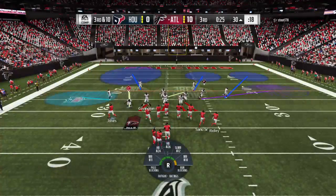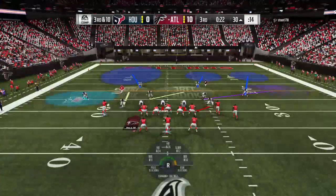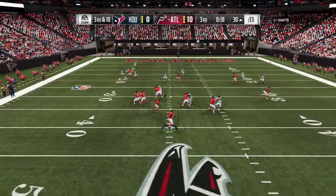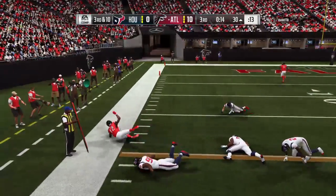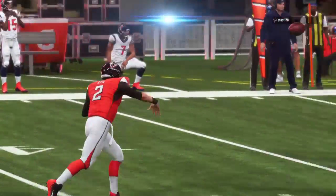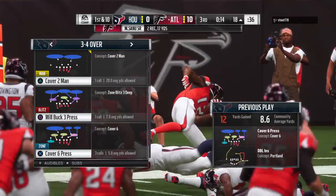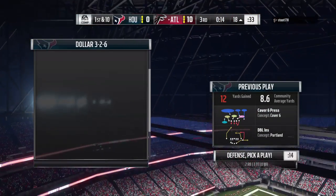Here's 3rd and 10. I would expect to see some pressure here. The pressure drops off as they'll look to throw. Getting it out left side to Sanu. Ryan to Sanu, good for an Atlanta first down. And defensively, they were in zone coverage there. Do you have to be a little careful, playing against a good quarterback like he is, to not play too much zone?